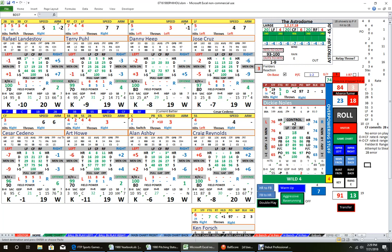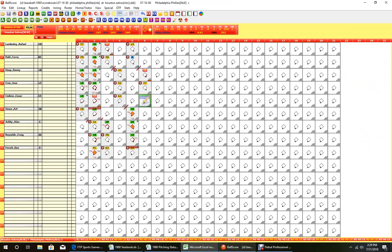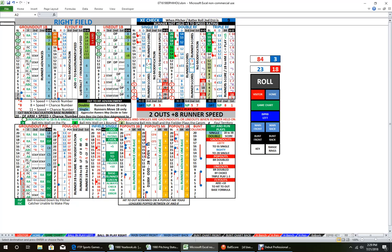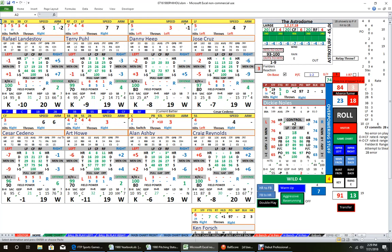23 would be a double to right field. We'll check for a fly ball to home run to see if we got a double to home run. No, we do not, and that's a double. Heap on first base, deep ball. Double to, what did I say that was, right field. Let's go to the right field chart. Double, no modification for a runner on first. Let's try it. All right, 9, hit, double.